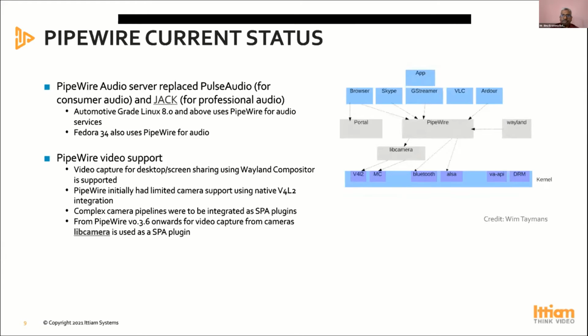So looking at the current status of PipeWire, as it was explained, the PipeWire audio server has replaced PulseAudio itself. It is interesting to note that it was originally PulseAudio that inspired PipeWire in the first place, but around 5 to 6 years down the line, PipeWire itself replaced PulseAudio. And so Fedora, as it was said, is something where PipeWire is the default audio server. Also, AGL, Automotive Grade Linux, was discussed in that context. And particularly the Bluetooth stack support was something which was appreciated as well.